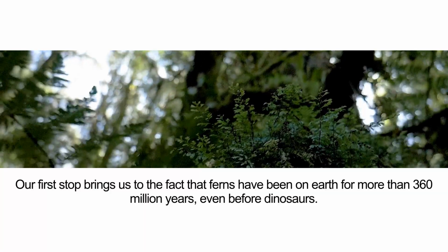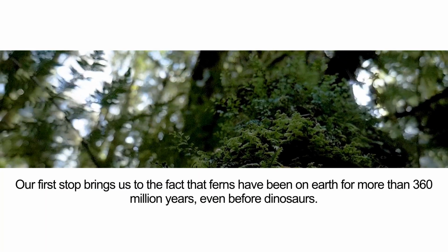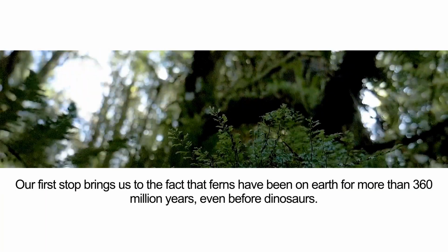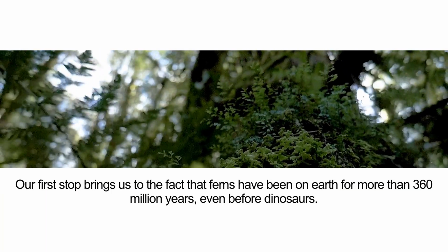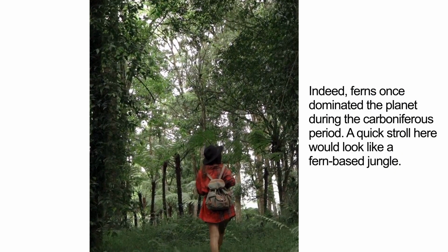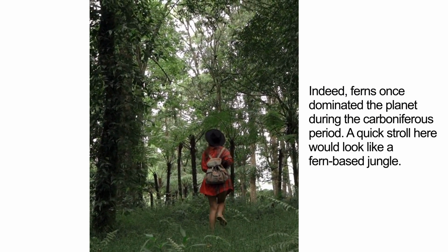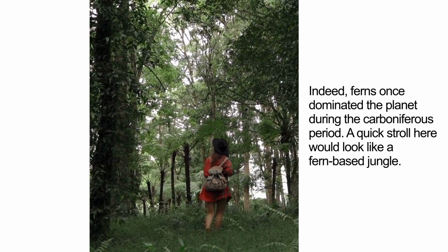Our first stop brings us to the fact that ferns have been on Earth for more than 360 million years, even before dinosaurs. Indeed, ferns once dominated the planet during the Carboniferous period. A quick stroll here would look like a fern-based jungle.